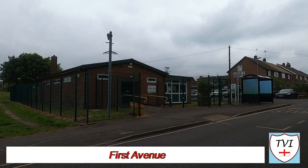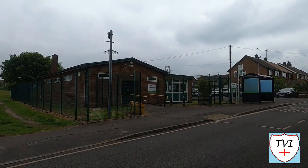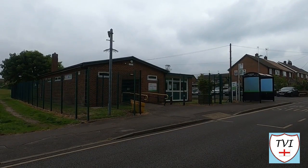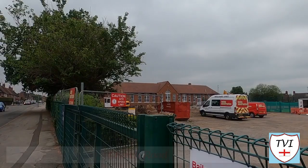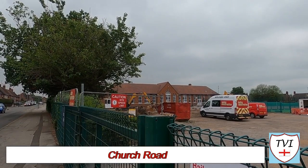This is the library on First Avenue, and we're now starting to enter the original model village. When it was built, it consisted of some 648 houses laid out around a central oval. Turning onto Church Road, we're heading directly for that oval.